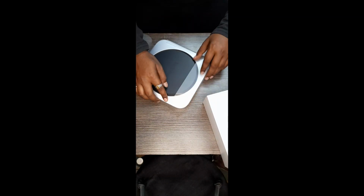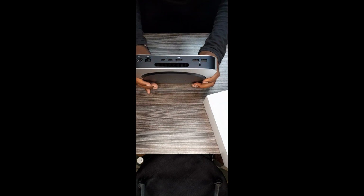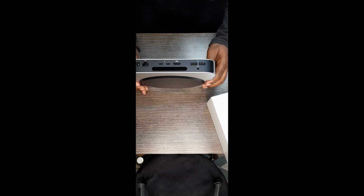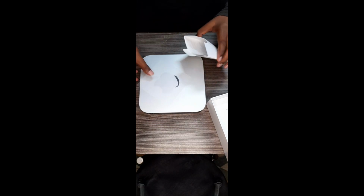So basically I bought this for my home studio setup in Mumbai. On the other studio which is established in Indore, we are using Hackintosh for a long time. So this time I thought I would use this new version of the Mac Mini, which is M1.